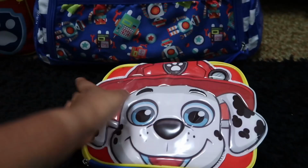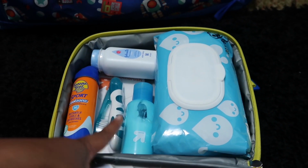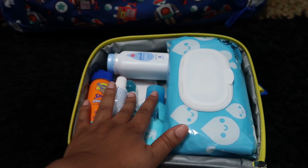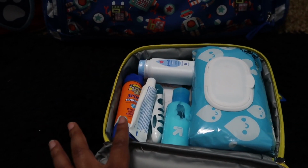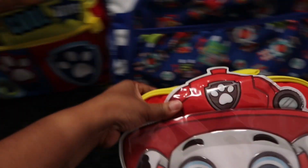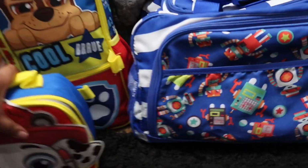And this is actually a lunchbox, but I'm going to use this to put his wipes, some cream, toothbrush. This is some sunscreen for him and Quan, and some powder. There's some other stuff I need to put in here, like a headscarf for his hair and some more stuff, which I'm gonna try to put just in this part. And this just attaches to the front of the bag like that once it's zipped.